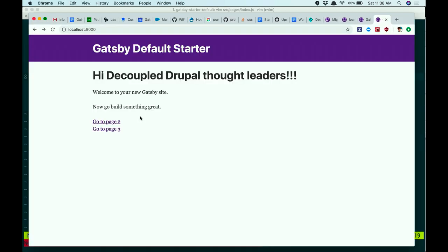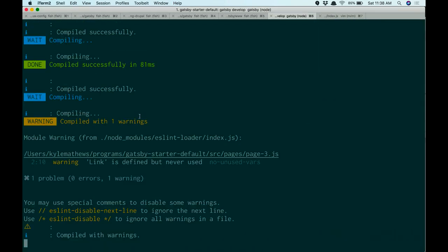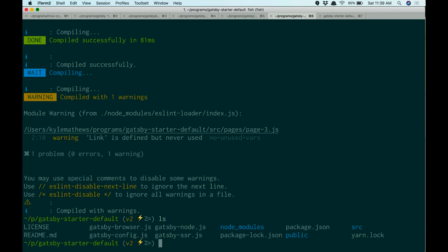Cool, so this is the basics of Gatsby. You run Gatsby develop, you add components, you do stuff, off you go. Then it comes time to, so now you're like, I want to deploy the site somewhere. So how does that work?